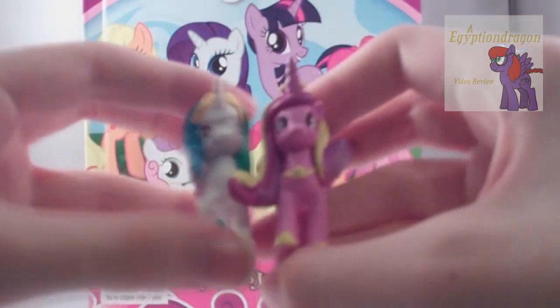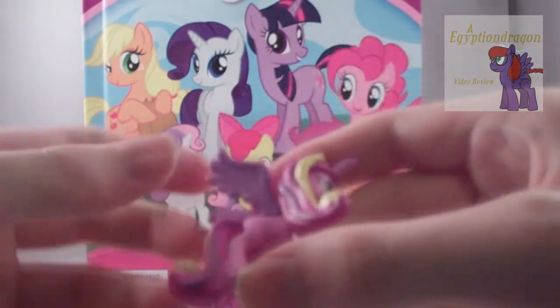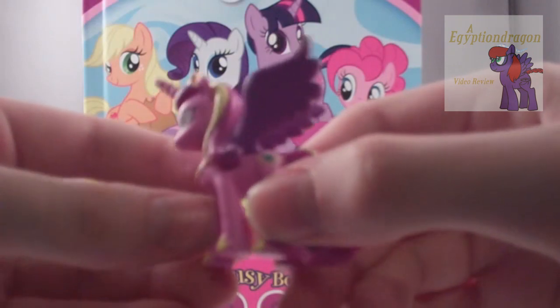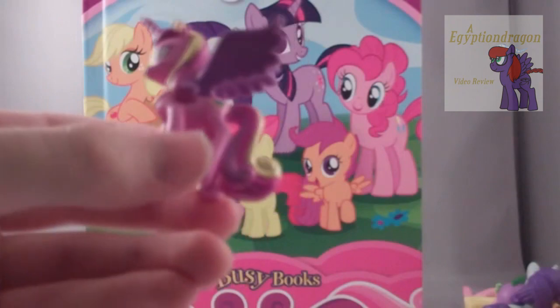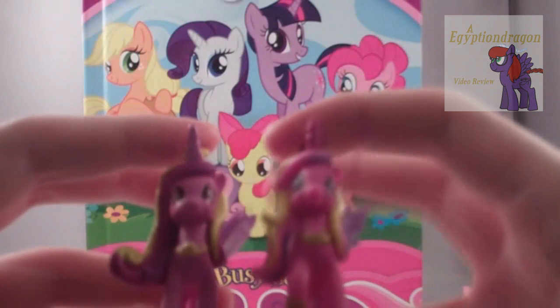Her molding, her head is kind of bad, almost as bad as Celestia's. But it looks a little better on her. Her eyes are decent. She does have some bad paint applications. The molding's pretty good though. I don't mind this Cadance. She does have the cutie mark on the display side, which is nice. Nice crown. Now, I do have Blind Bag Cadance. They're actually pretty close, respectively.